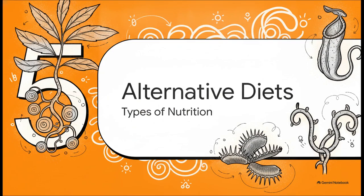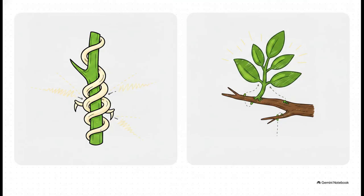Section 5. Alternative plant diets. You know, we usually think of plants as being strictly autotrophic, meaning they just quietly make their own food using the processes we just covered. But the plant kingdom has some serious rule breakers. Some have evolved to be literal vampires. Complete parasites like Cuscuta have totally given up on making their own food. They just latch onto a host plant and steal all their nutrients.